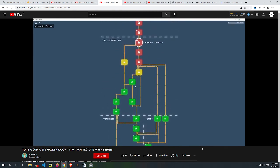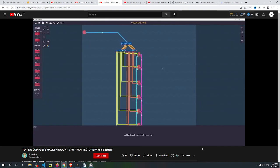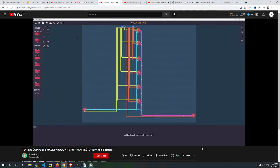The reason I had to redo it all is because you can't reset the calculations and the register levels. They're all mixed into one, so I couldn't just go back and redo the level. But yeah, let's get started with calculations.